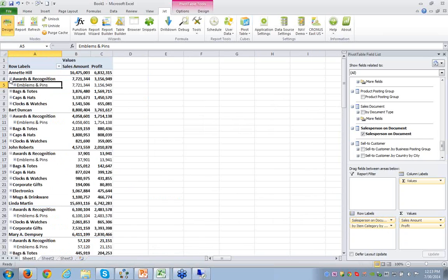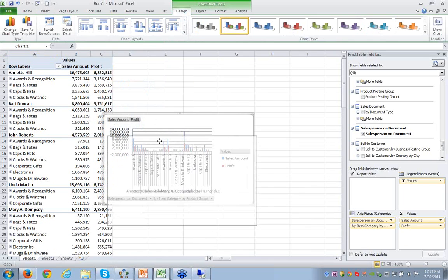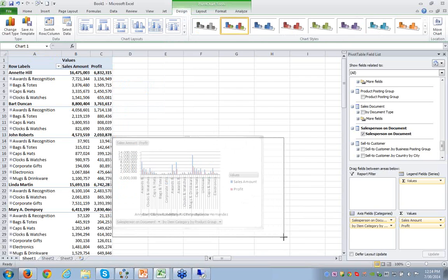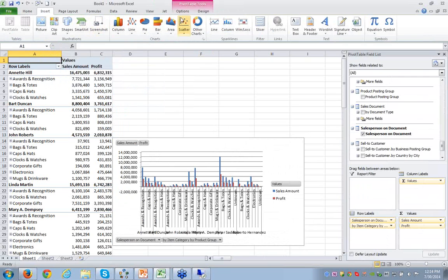But once we have the data that we want included in our pivot table here, the next thing that we're going to do is add a chart or a graph. So I'm going to go ahead and go to Insert, and let's use a column chart. Make it a little bit bigger. And then I'm going to go ahead and insert some slicer filters. So I'm going to go to Insert Slicer Filter.